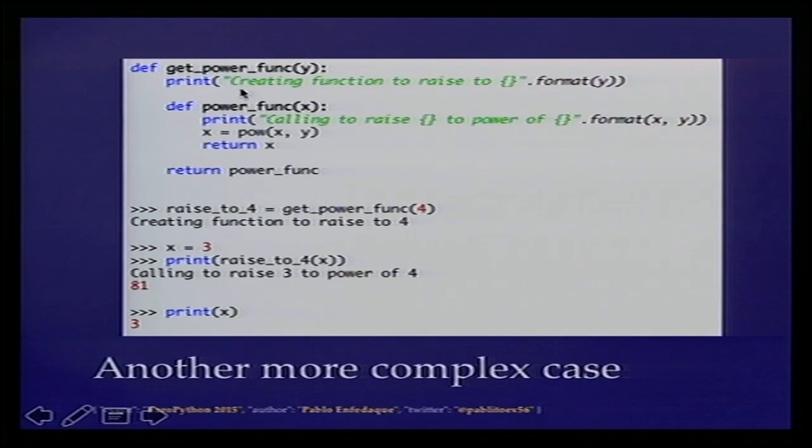I have a function which does something, forget this something, and returns an attribute. What's this attribute? Actually, this attribute is another function, which I create here. This is a nested function declaration. Okay, so I return the function.